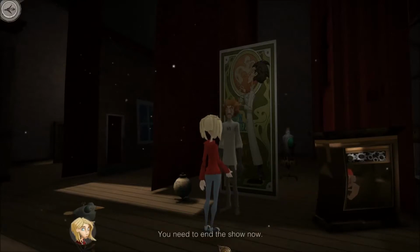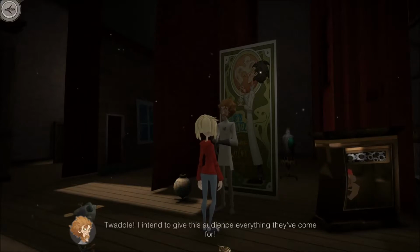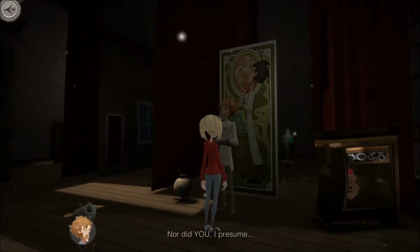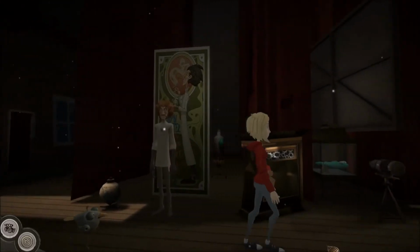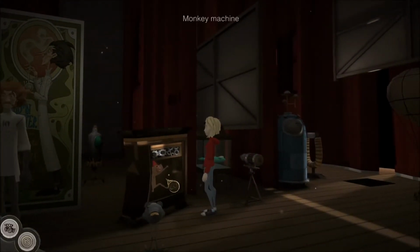You need to end the show now. The theater has to be evacuated. Twaddle! I intend to give this audience everything they've come for. They didn't come to see the place burn to the ground. Nor did you, I presume. Is the monkey operating the machine or the machine operating the monkey?